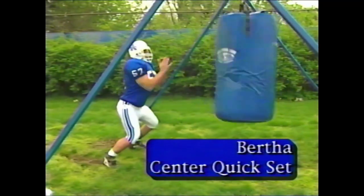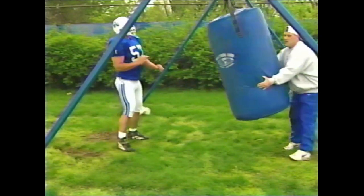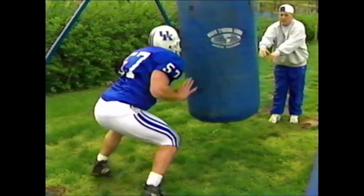Another drill we do with Bertha is the center quick set. We line the center up close and have him come out of his stance and punch it quickly. Here's another shot in slow motion.